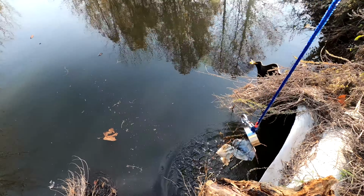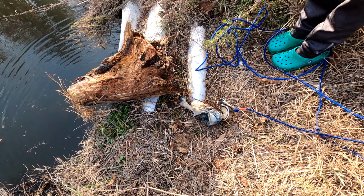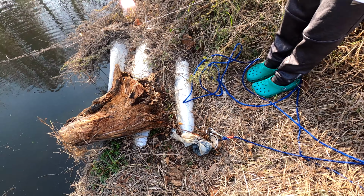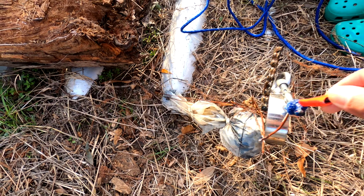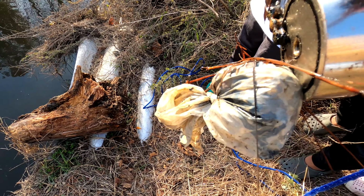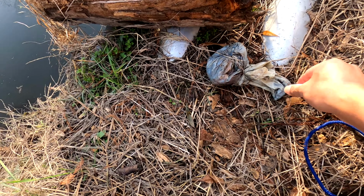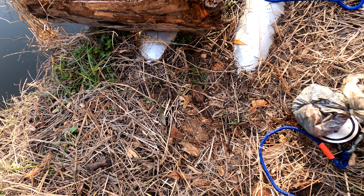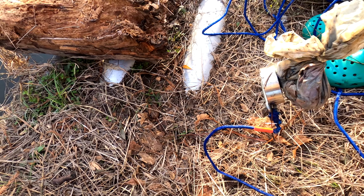Ooh, what is that? Uh-oh. Ooh. I wonder what's in there. No! Dog poo. Metal dog poo? How did it get stuck? Yeah, there's a bicycle chain and there's something in that bag. Ew. What's on it? Is there some metal in here? Yeah, there's metal in here.